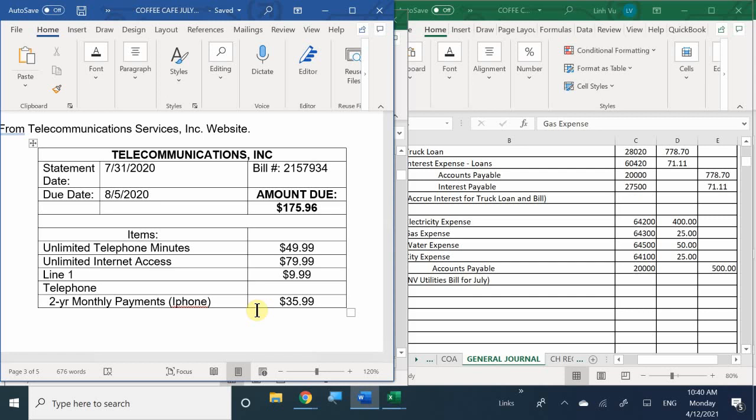So if you guys know what I'm talking about, when you go get a cell phone, you can purchase the phone from the store and you can make monthly payments, and it's just going to be attached to your bill, just like this. However, when we recognized the cell phone, I actually recognized it as a notes payable because we're making monthly payments to it, right?